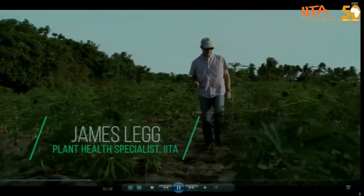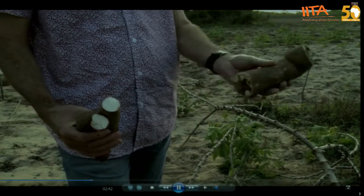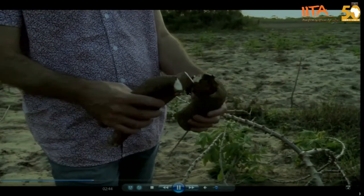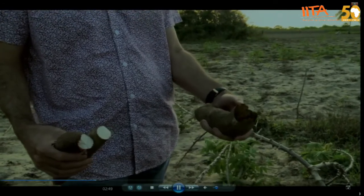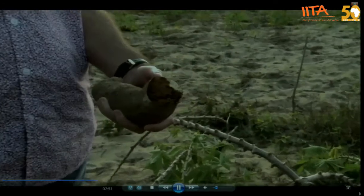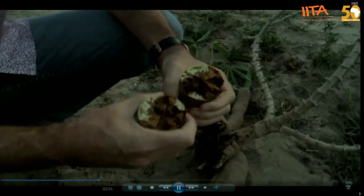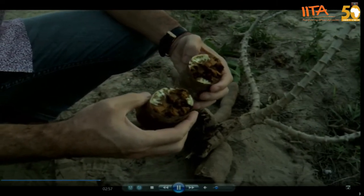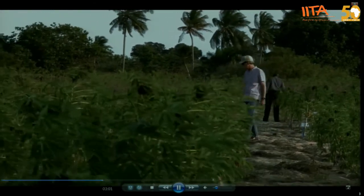So this is a cassava tuberous root. It's a good size, but you can see the color of the root cortex there is kind of brown, black. That's a typical symptom of cassava brown streak disease. Brown streak has suddenly become a major pandemic. You're talking hundreds of thousands of people whose food security is threatened.